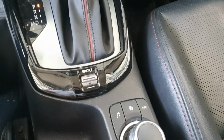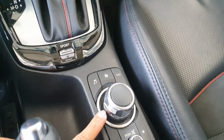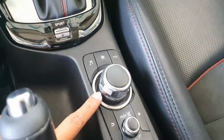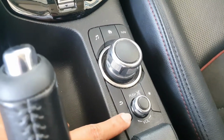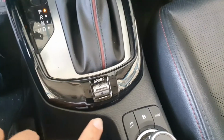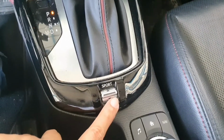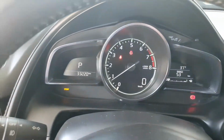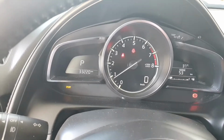So that's really very useful when you're driving with shortcut buttons surrounding it. This one is for the volume. This car is also equipped with a sport mode that we can activate using this toggle switch, toggling it upwards like that. And as you can see on the instrument cluster, we are now on sports mode.